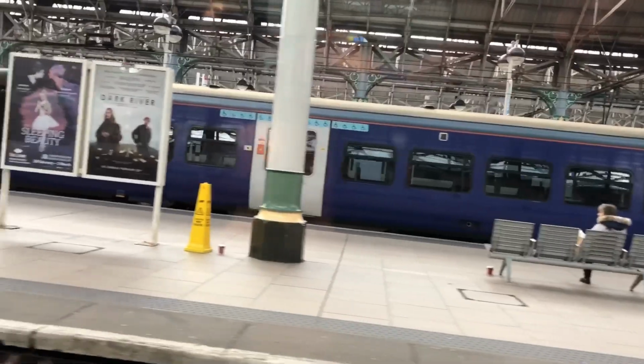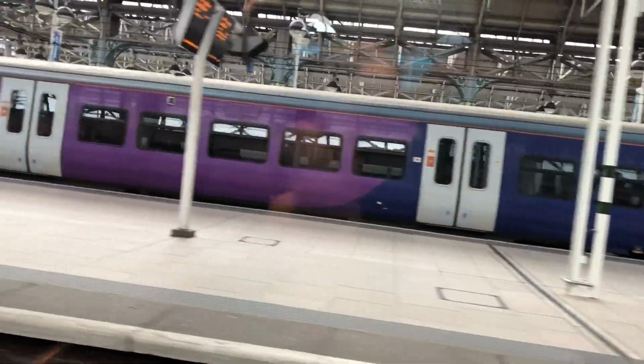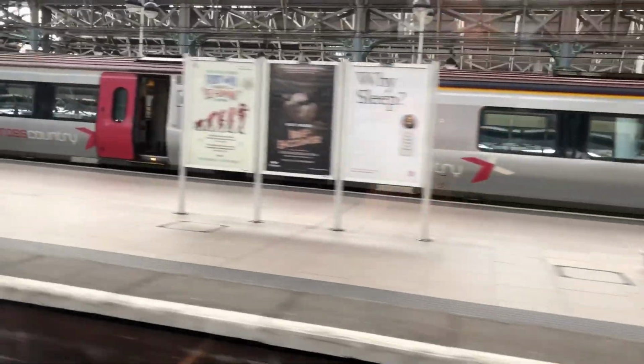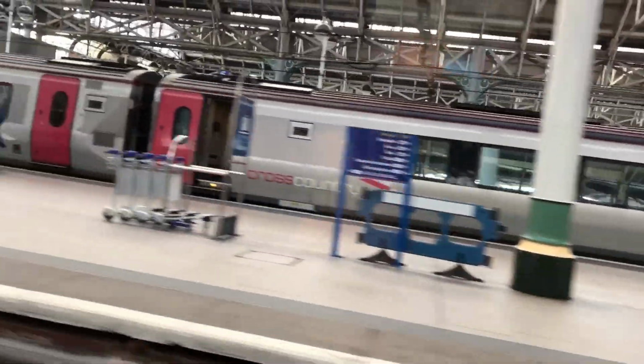We are on the TransPennine Express class 185 from Manchester Piccadilly, in the city centre, to the other side, Manchester Airport. Anyway, there's a Northern class 323, soon going to go to West Midlands Railway, formerly London Midland. There's an Arriva CrossCountry 221 Super Voyager. One might be a 220. There you go.